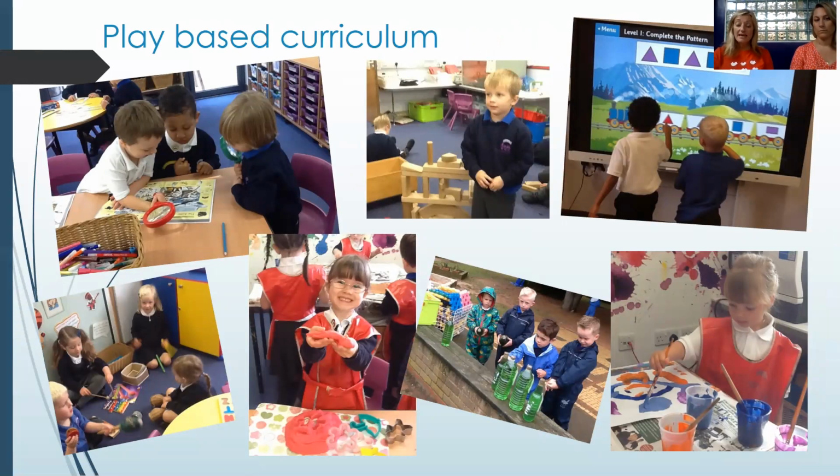So as I said, it's a play-based curriculum. So we're not going to be sitting your children down on the first day with workbooks where they're tracing round letters or doing some sums. All our teaching is through play. The pictures that we've got here, the first picture where the children are investigating using a magnifying glass. Here they're looking at a picture that was part of our Frosty and Frozen topic, where we're finding out about animals that live in cold places.